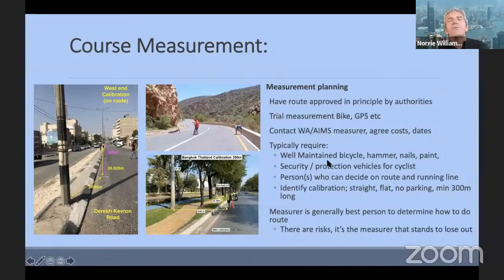Well-maintained bicycle, what do I mean? Please do not go out and buy a supermarket special with plastic brake grips and so on. Those aren't intended to do long distances. Rather borrow one from a local cycling person or club, and borrow a reasonably good standard one. These measurers will have measured many races, and so they know how to handle bikes. They're going to look after the bike. They understand the value of that bike.